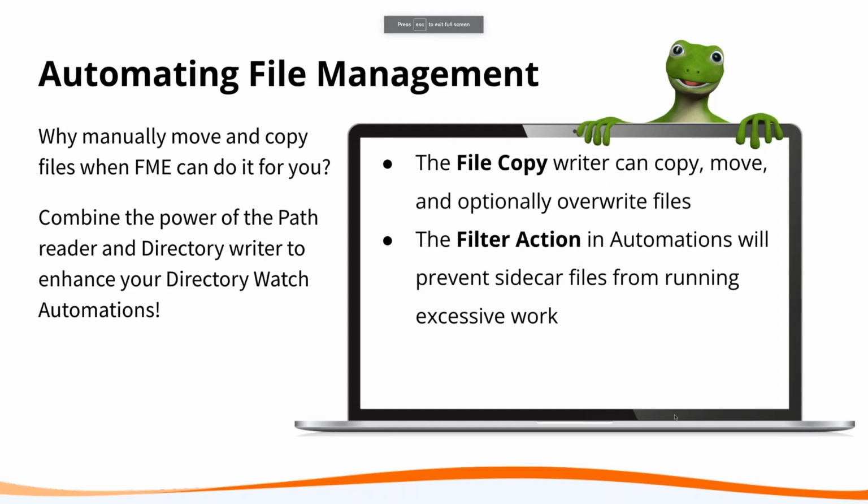So that brings us to the end of my own demo. And so the key takeaways from this is, why would you manually deal with file management yourself when FME can do that work for you with a combination of a path reader and a directory writer? So you can enhance your automations with these readers and writers in whatever scenario that you have that this can be used in.